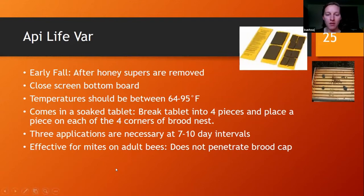And with this treatment, 3 applications are necessary at 7 to 10 day intervals, because once again, it does not penetrate capped brood. And so when you see that timetable of having to put multiple treatments on back to back, that's because as your brood hatches out, they're hatching out with varroa mites. And so this treatment is trying to hit different stages, different life cycles of the varroa mite, different brood as they're coming out of the brood chamber.